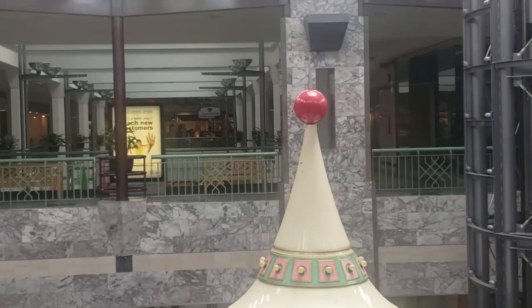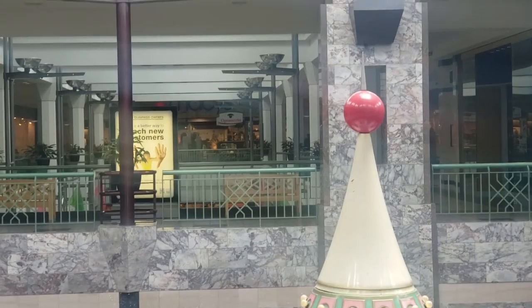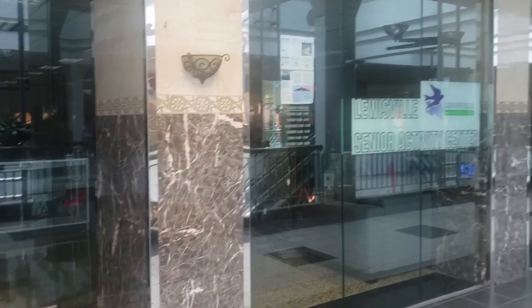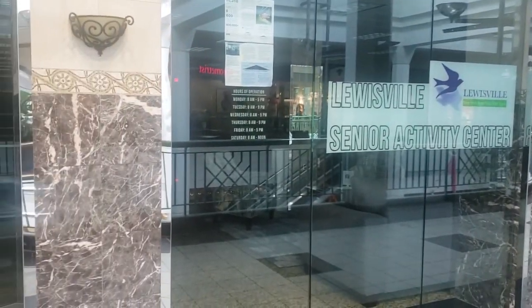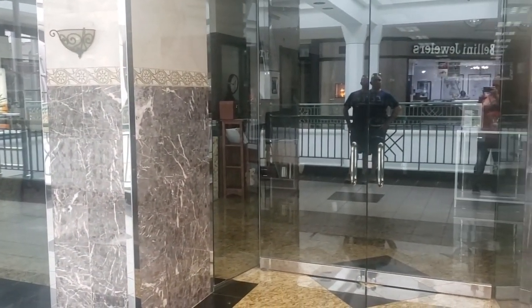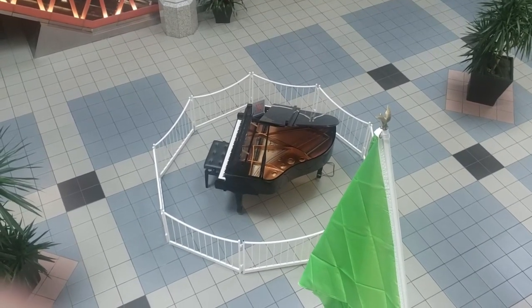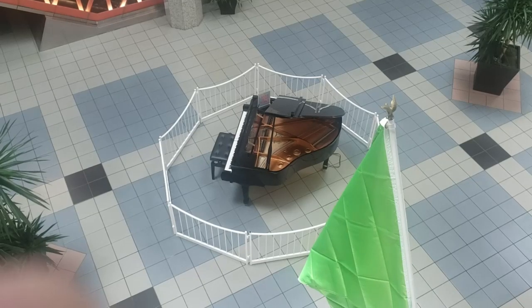We still have Macy's, formerly Foley's, as an anchor store, still in operation. So we're going to walk down there and check that out. So probably the cutest thing in the entire mall, Lewisville Senior Activity Center. Looks like closed at noon today, but so cute. Has little pool tables, little gathering place for some old folks to get together, have some fun. We have the self-playing piano down here, trying to add some ambiance to the Music City Mall.